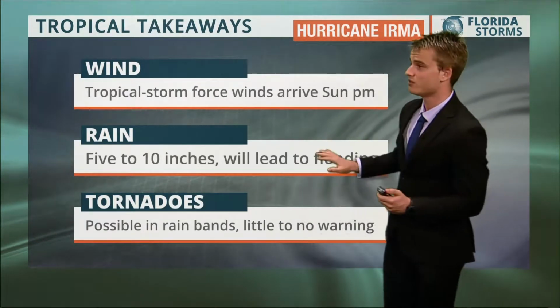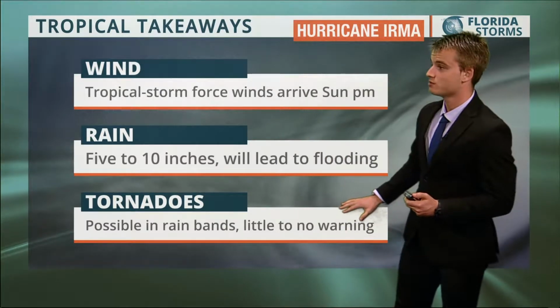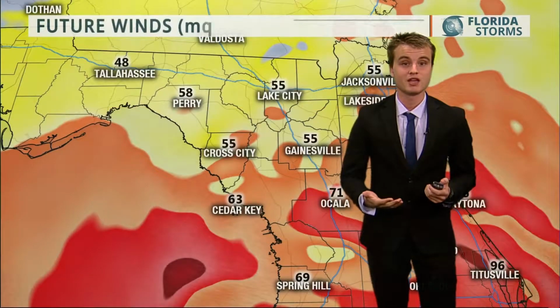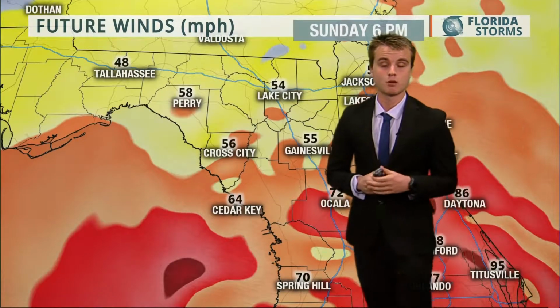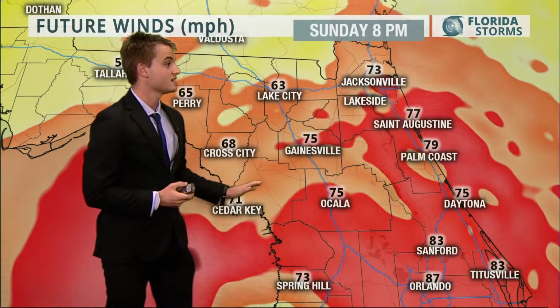We could see some flooding with 5 to 10 inches of rain, and with those rain bands, tornadoes are possible and they can spin up with little to no warning, so it will be best to ride the storm out in your safe place. Now, tropical storm force winds will be likely as you go into Sunday evening. Even hurricane force winds can be possible just in areas west of I-75.